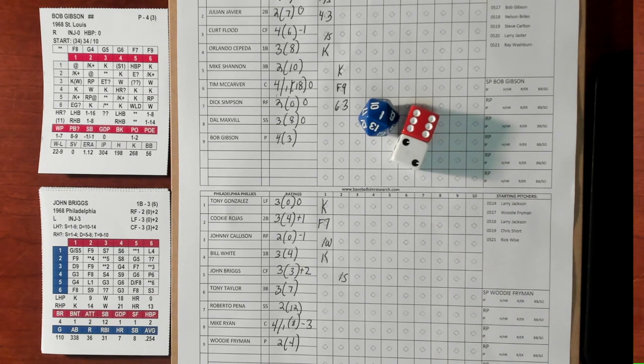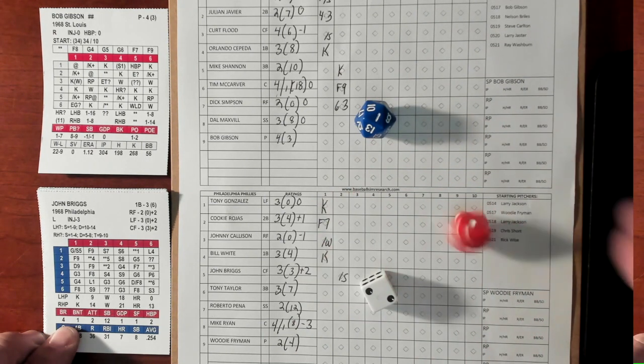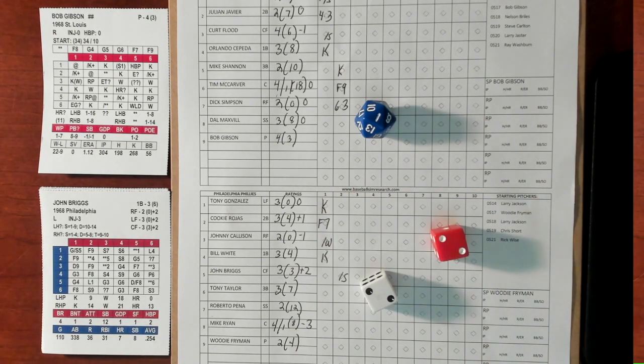With that, we have the possibility of stretching it into a double. Single to position listing where the batter attempts to stretch into a double: roll 1d6 against the hitter's BR rate. So Briggs's BR rate is a 4-2. I think that's just the one step we've got to go here. Just want to double check to see if there's anything additional that we need to do on that.